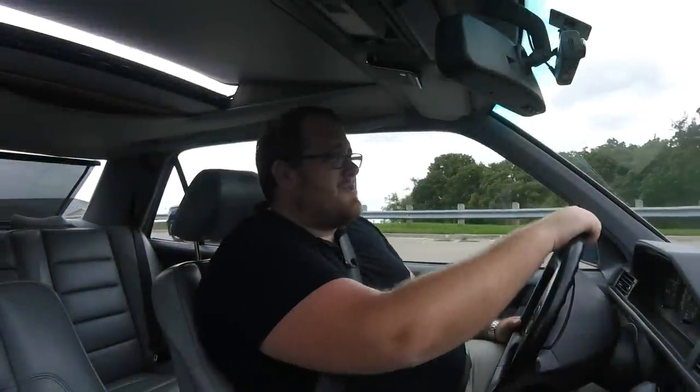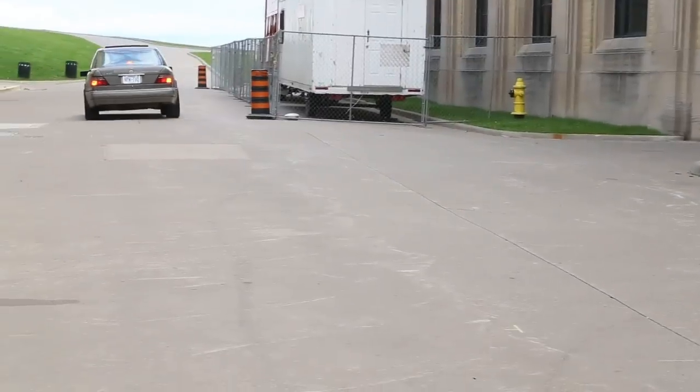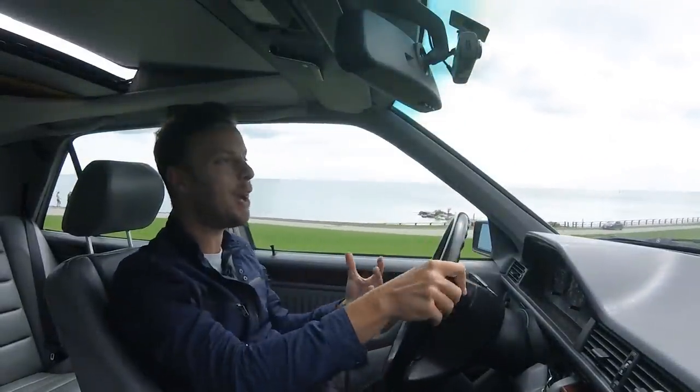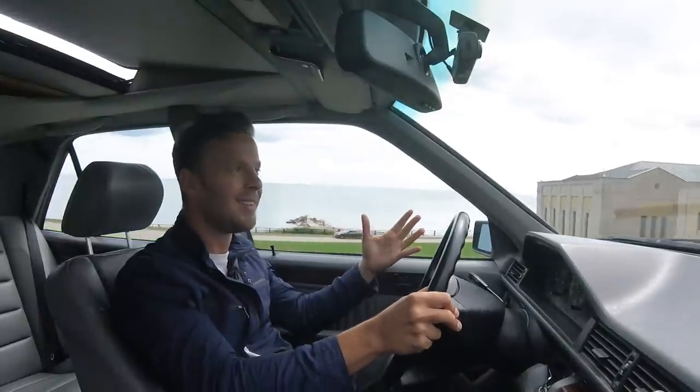Unlike the W213 Mercedes E-Class that only comes in North America with forced induction, this is 8 cylinders of naturally aspirated glory. And that means when I put my foot down, I haven't got to wait for any turbos to spool up. I just put it down, and we're off.